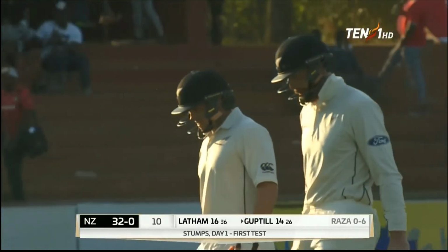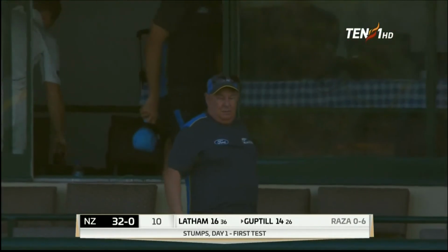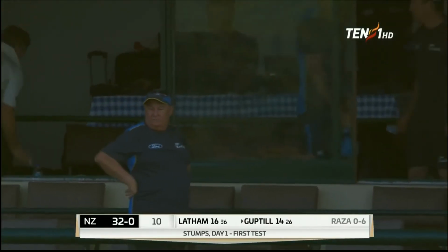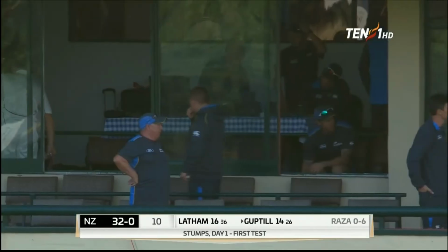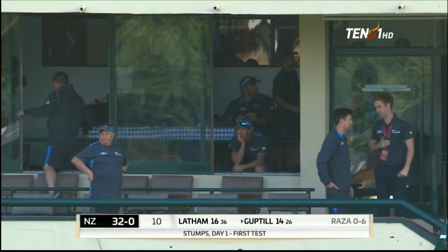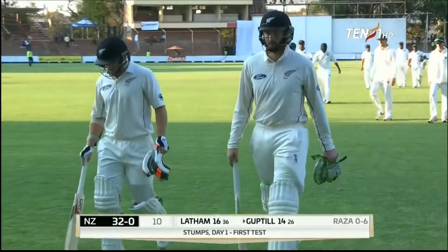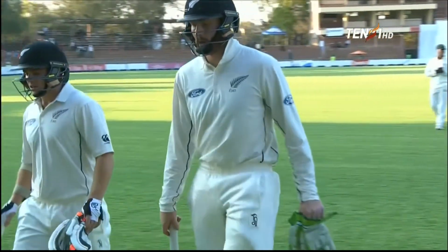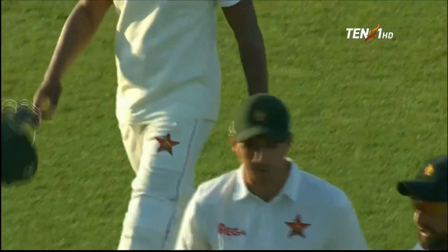First day, losing the toss and being put in the field on a very, very flat wicket here at Queens Sports Club, 164 or Zimbabwe were bowled out. Few ice packs going around in the change room for the bowlers. Yeah, a few applause for the batters. They saw out 10 overs. Difficult time at the end of the day, the shadows come in and a little bit of pressure.